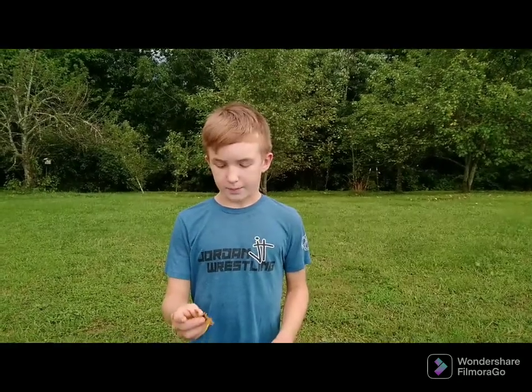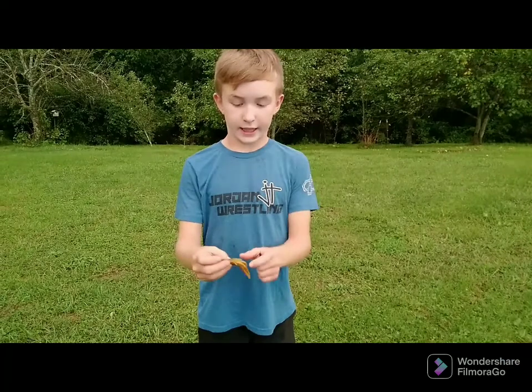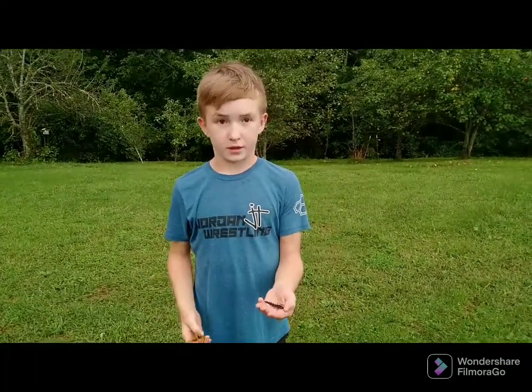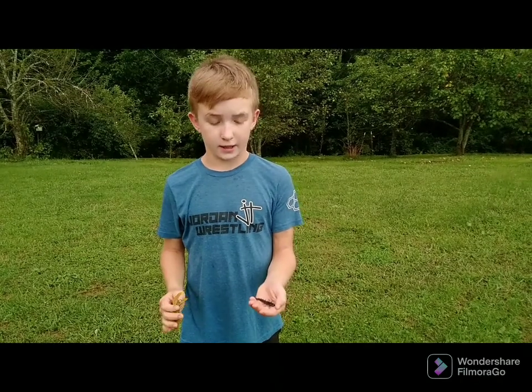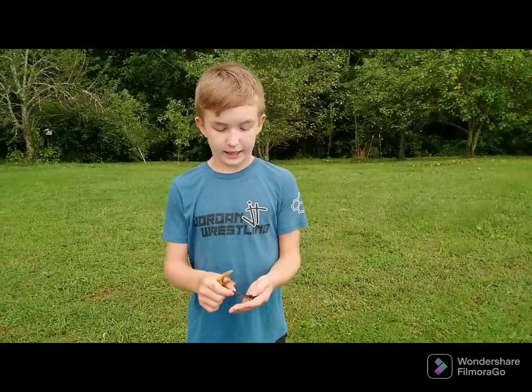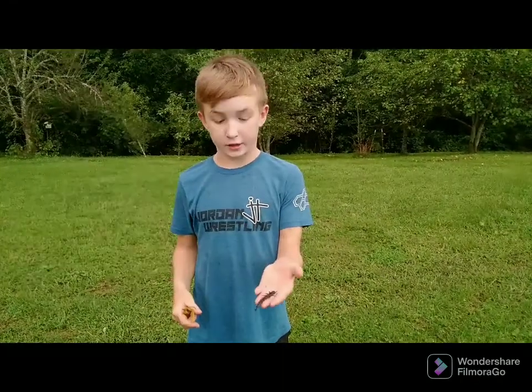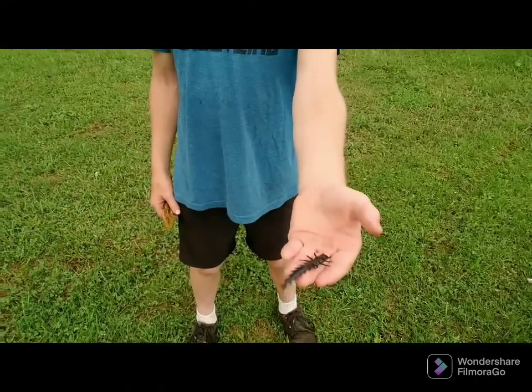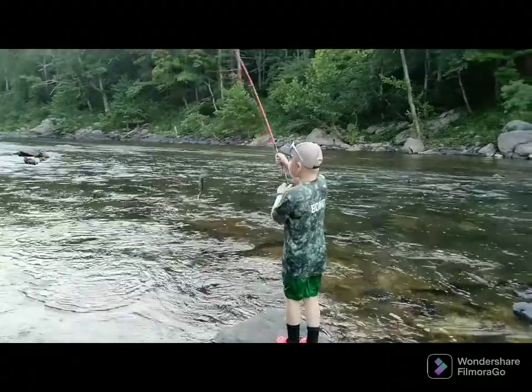So after trying the experiment with the live and fake crawdad and the live and fake hellgrammite, both live and fake crawdad did not catch a smallmouth bass. But the live hellgrammite caught a smallmouth immediately. But the artificial hellgrammite, it took about 5 or 10 minutes, but I also got one on that too. Pretty ugly looking thing, but it catches them. It's on it!